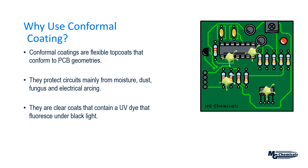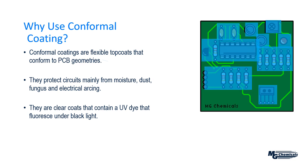Now it's a clear coat, but what we end up doing is putting a UV tracer in, so when you flash it under a black lamp, it fluoresces. So that's a good way to check for coverage of the coating.